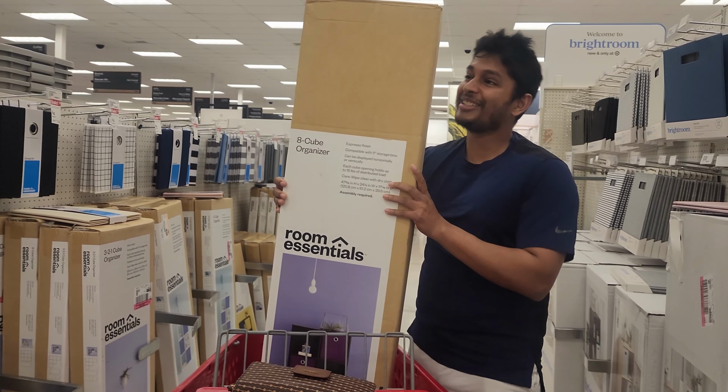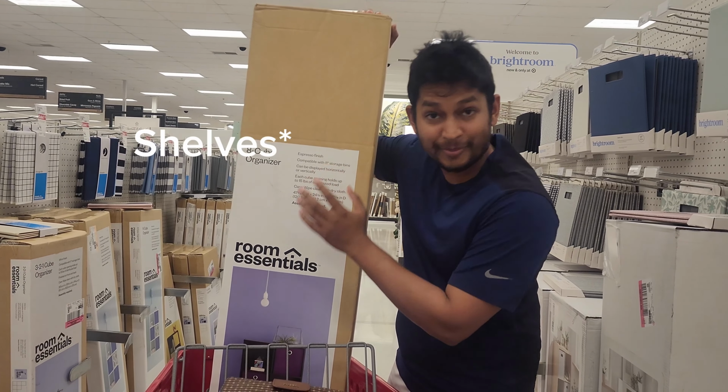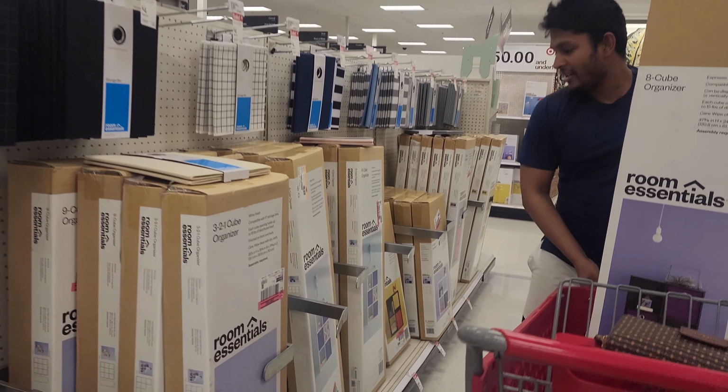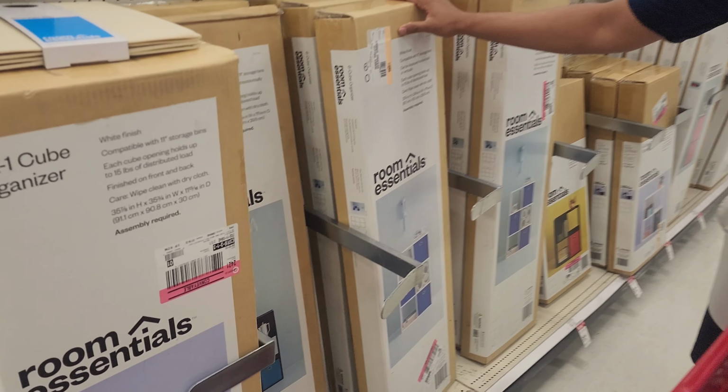Hey guys, so today we are at Target. We came to buy a couple cupboards, so we're going to be buying this one right here. And you're also going to be buying the smaller white one as well.